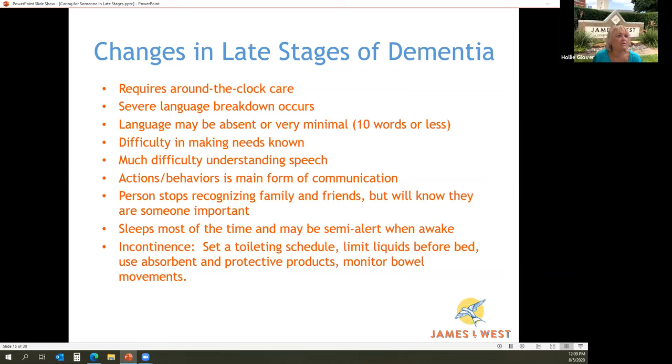They're going to use their actions and behaviors as their main forms of communication, and they may not know that you are wife or husband or son or daughter, but they will always know you are someone important. I promise you that. I've been doing this a long time. I've sat with well over 200 people as they've died, and they always know their family. They may think you're the nurse, but they know you're somebody important, because what does the nurse do? The nurse takes care of me and loves me. They will know that you're someone important.